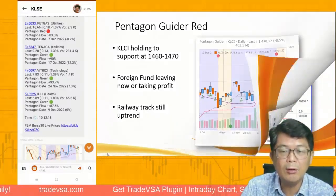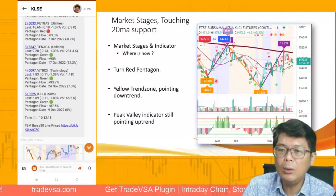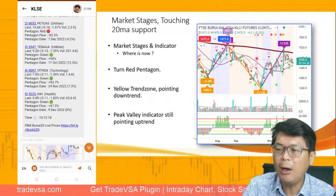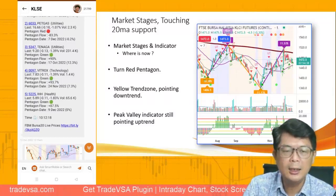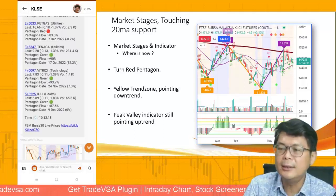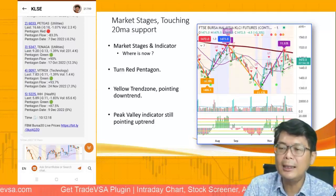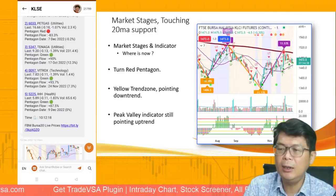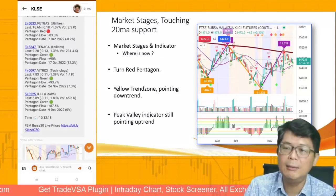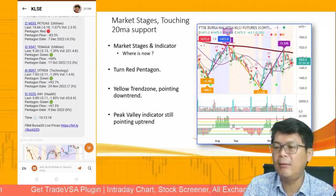All right, so take note of the market in here. On our market stages on our VSA plugin, where are we now? We are actually in pretty much stage 3, maybe going to stage 4. You can see this distribution in here when the market hit almost the 200 moving average, which is actually a good point. As I said before, there was a time to really take profit. The market has come back down in here.